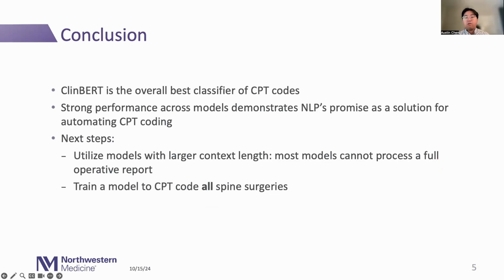In conclusion, we found ClinicalBERT to be the best overall classifier of CPT codes, and in the future, we will train an even more generalized model that predicts CPT codes for all spine surgeries rather than cervical fusions alone. Thank you.